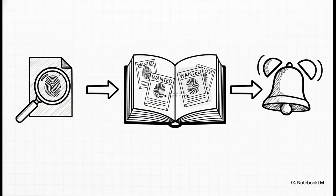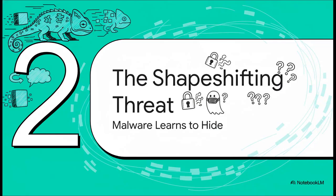And the approach was pretty simple, and honestly, it worked great for a long time. Your antivirus just scans a file, checks it against that list of wanted posters, and if it sees a match, bam, alarm bells go off. But, and this is a huge but, it has a major flaw. It can only catch criminals that are already on the list. It has to have seen them before. And that right there, that's our entry point into this shape-shifting threat.